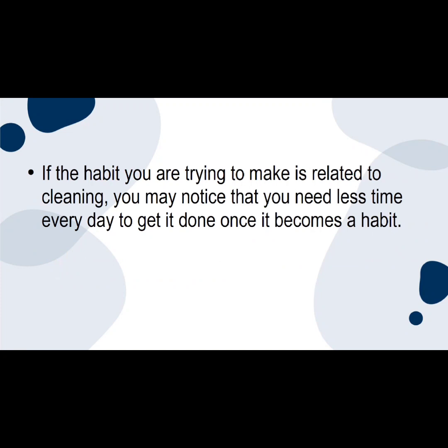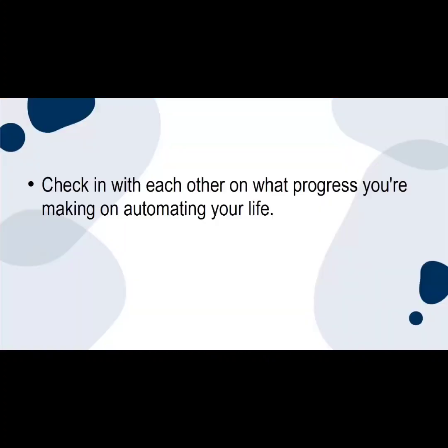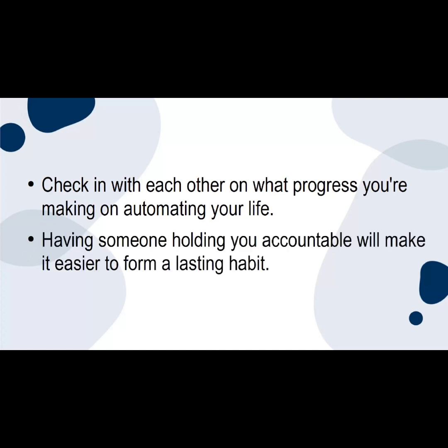If the habit you're trying to make is related to cleaning, you may notice that you need less time every day to get it done once it becomes a habit. Less mess will accumulate, and you won't have to dedicate as much time to it. Another powerful method for this is an accountability partner. Find someone to take part in an automation challenge with you and hold them to their promises as well. Check in with each other on what progress you're making on automating your life. Having someone hold you accountable will make it easier to form a lasting habit.